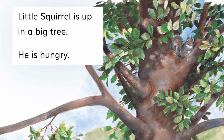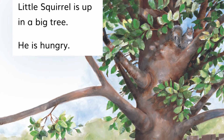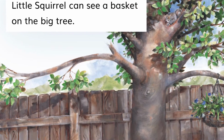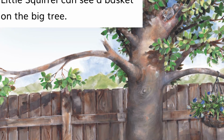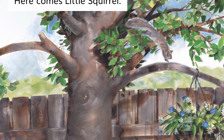Little Squirrel is up in a big tree. He is hungry. Little Squirrel can see a basket on the big tree. Here comes Little Squirrel.